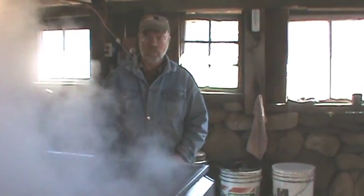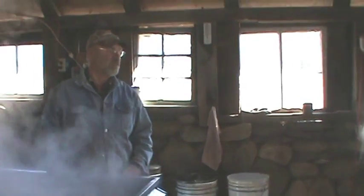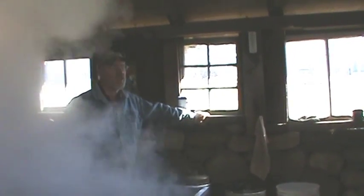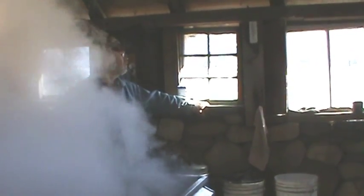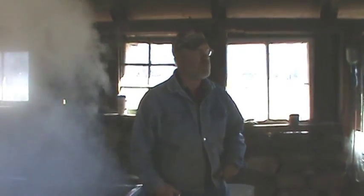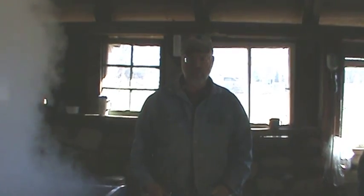Back here and look at this boiling. Back a little bit. On the 15th, 16th of March. Last year we didn't even start till the 15th, 16th of March. When did you start this year? On the 27th of February. I started tapping right after the 14th of February. It started to run a little bit, but it didn't really start running.